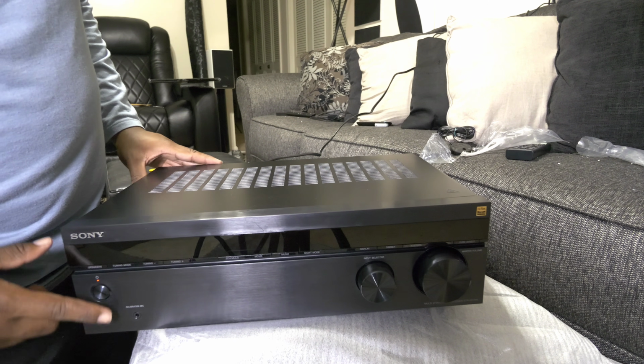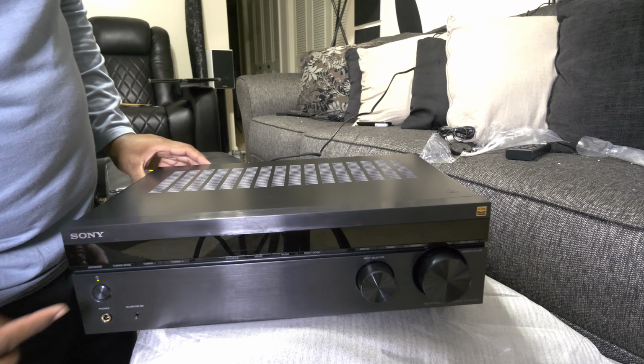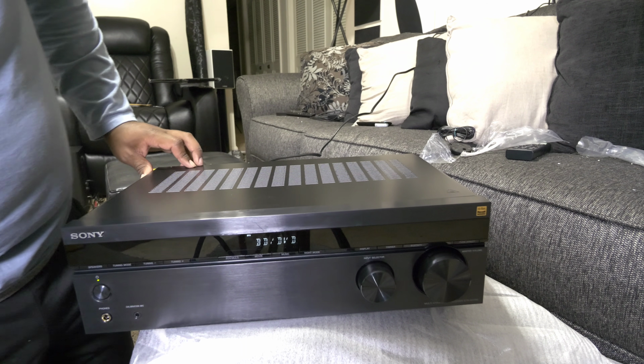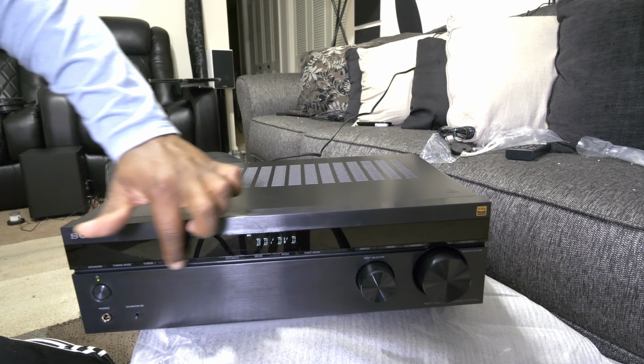Let's go ahead and turn on the receiver. We're going to press the button here. There's a red indicator, and when you turn it on, it turns green. And there you are. So now we have a screen on there. We have a few buttons towards the top.